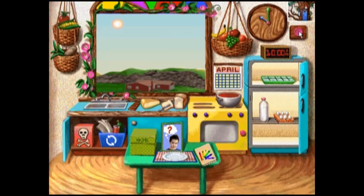10 a.m. It's 10 o'clock in the morning now. I like to have a little snack right about now every day. My favorite is apples and peanut butter. What do you like for a 10 o'clock snack?